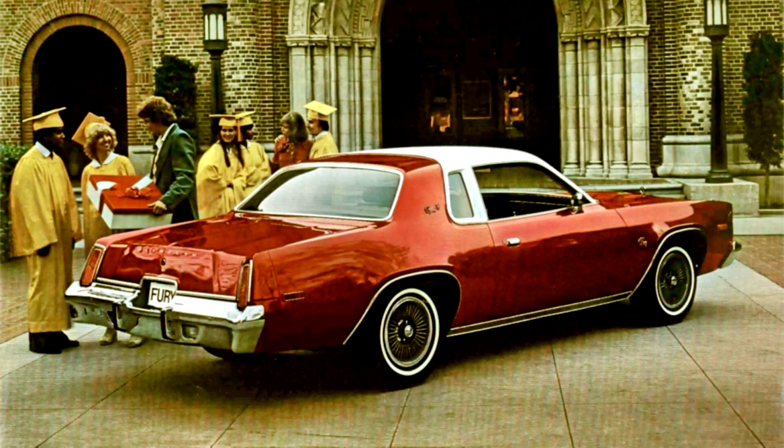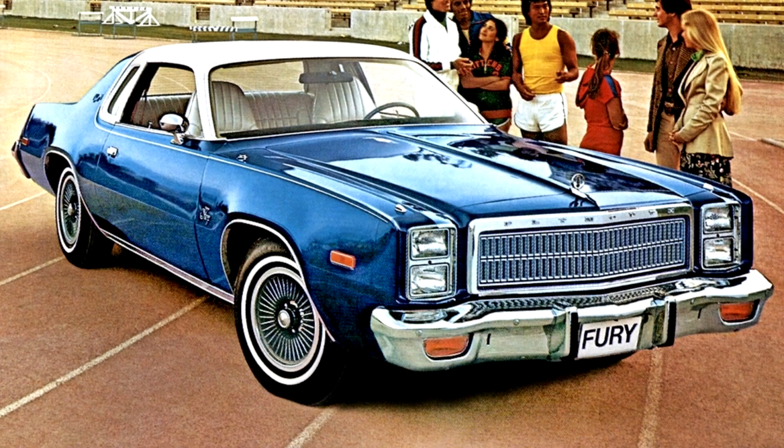Engine offerings included the 225 cubic inches, 3.69 liters, Slant 6 that was standard on all models except Fury Sport, Roadrunner, and station wagons, which came with the 318 cubic inches, 5.21 liters, V8 as the base engine, which was optional on other models.